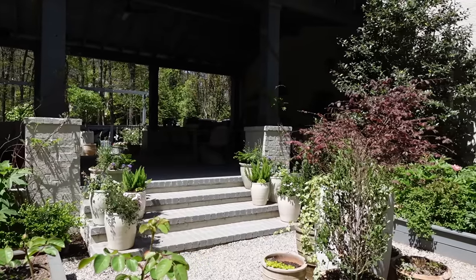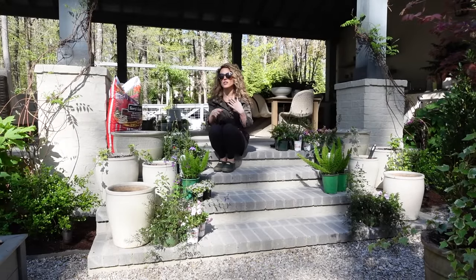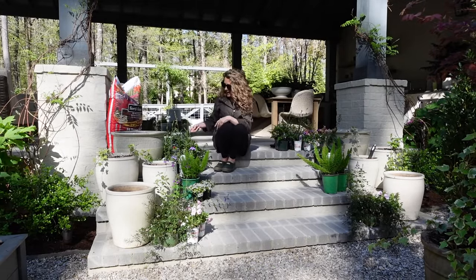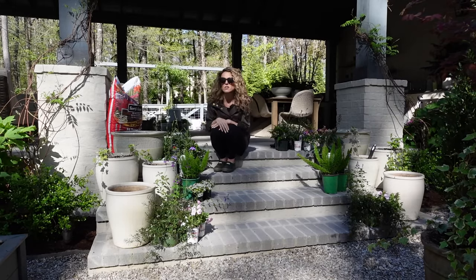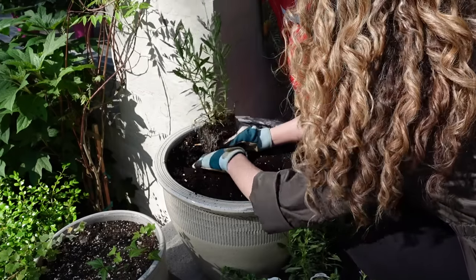So I've made sure that I have some of those really beautiful wispy tall and trailing elements in all of the containers as they go down. And that way, before you start potting it, you can kind of just see how everything's going to play out. So here we go. Let's start potting out our containers.